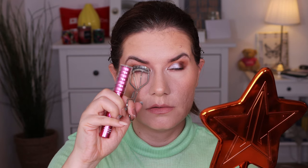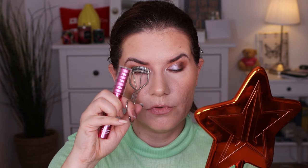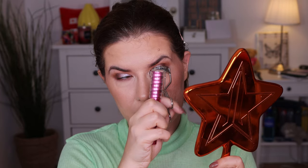I love this mascara. It's hard to remove because it's waterproof, but it is a dream. It's even better than my L'Oreal Paradise. That's how much I love this mascara, and it's good if you have really oily eyelids.